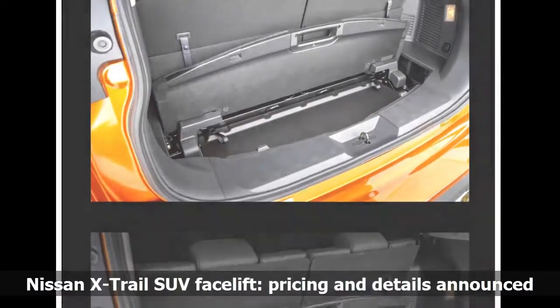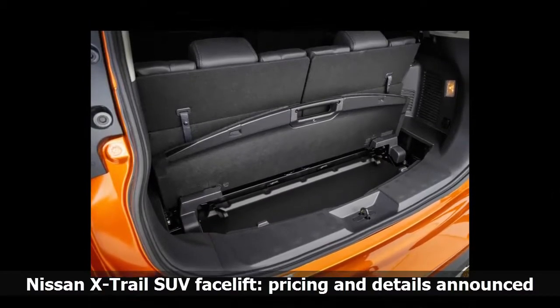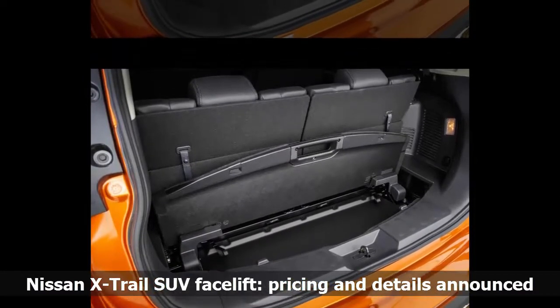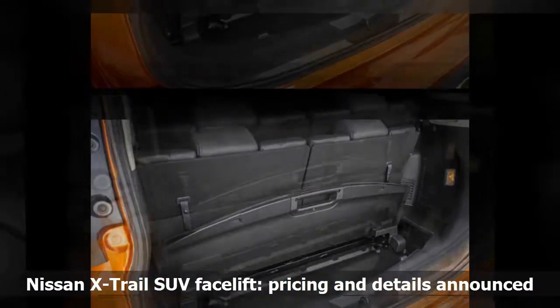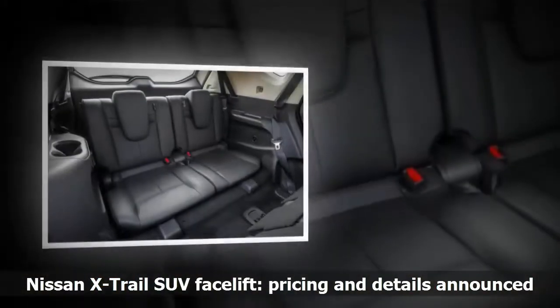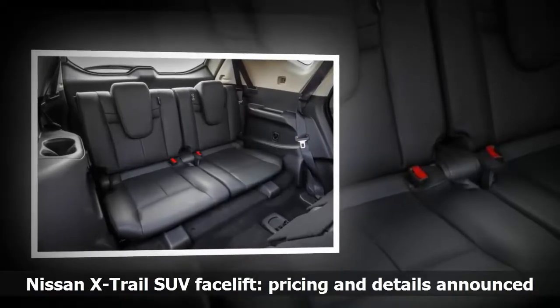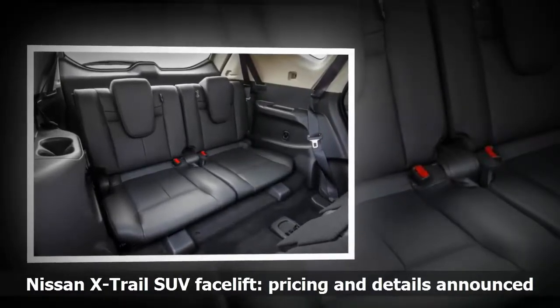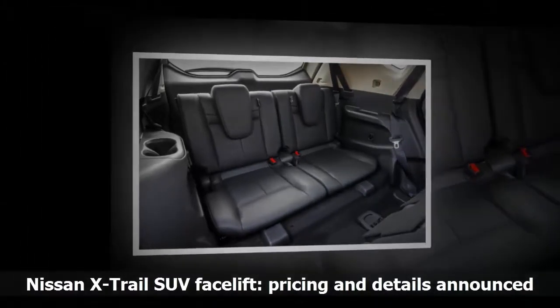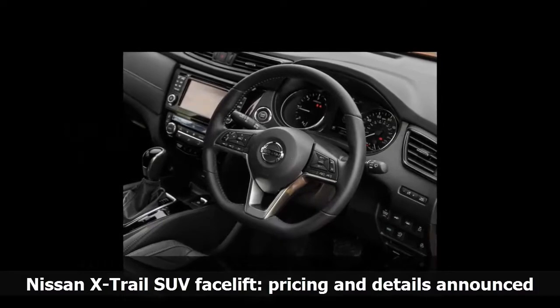New options include an updated Bose stereo for the top-spec Tecna trim, heated seats for second-row passengers, a redesigned gear lever for the automatic gearbox and a hands-free function for the powered tailgate. Luggage space has grown from 550 liters to 565 liters too. A DAB radio is now standard across the X-Trail range, while the autonomous emergency braking gains pedestrian detection.